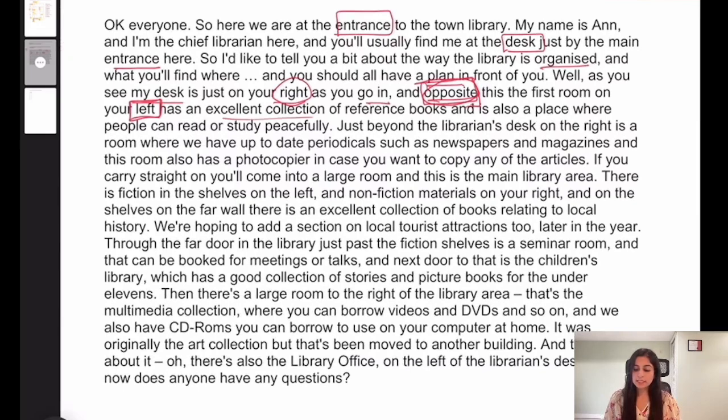Left has an excellent collection of reference books and is also a place where people can read or study peacefully. Just beyond the librarian's desk on the right is a room where we have up-to-date periodicals such as newspapers and magazines, and this room also has a photocopier in case you want to copy any of the articles.